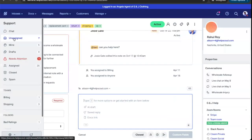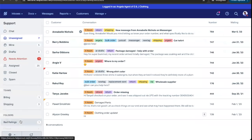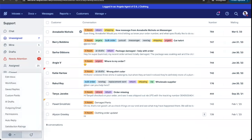Okay, so that's how conversations work. Let's hop into our inbox settings from this little gear icon below our folders so we can check out how to automate a lot of the functions within Help Scout. Now, all the settings you see here work per inbox, and this is where you can find a lot of the admin type things you'll need to manage your conversations with your customers.